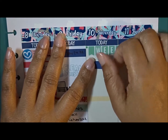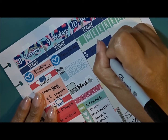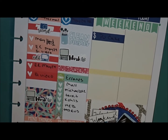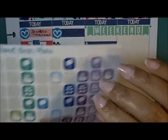I think I have some cake stickers. You know what? I'm going to find my cake stickers. So I had to pick up the cake in the morning, and let me see if I can find the cake stickers real quick. Okay, I found my cake stickers, and I'm going to use this dark blue for that.